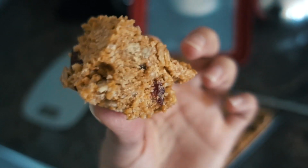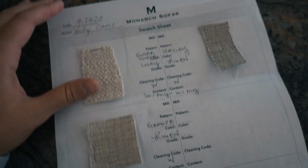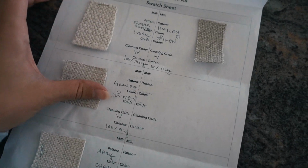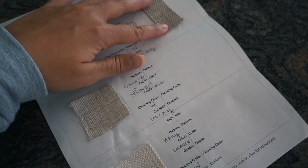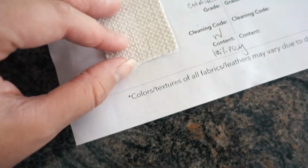So after sitting for a few hours, this is what they look like. Very dense and delicious. Another thing we're doing today is finalizing the couch from Monarch Sofas. These are fabric swatches. I don't know if it's gonna look the right way, but this one's definitely the darkest. And I think overall, these were our two favorite, but this is the same one that Julia and Hunter Havens have. And I just think we're gonna end up liking this for the durability.